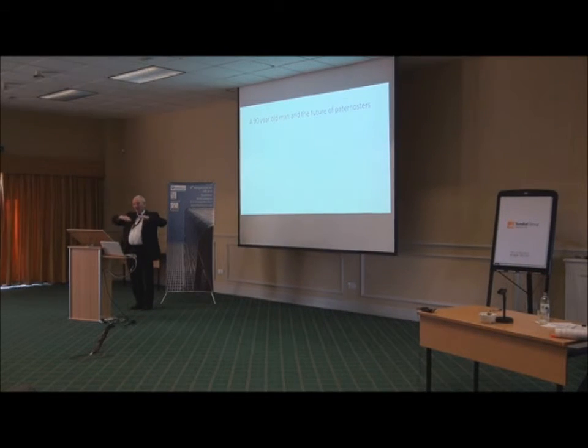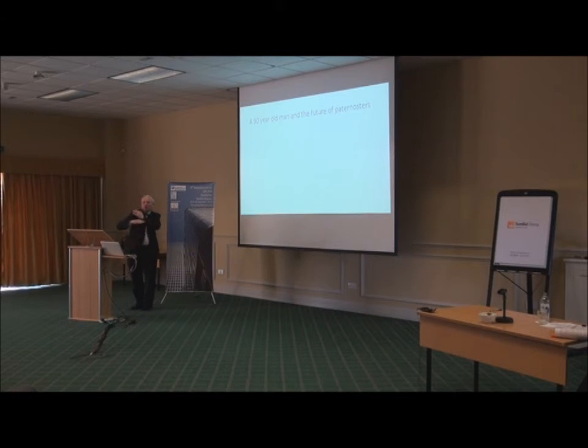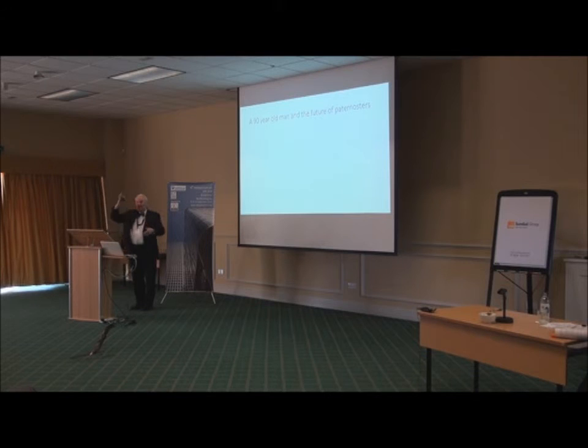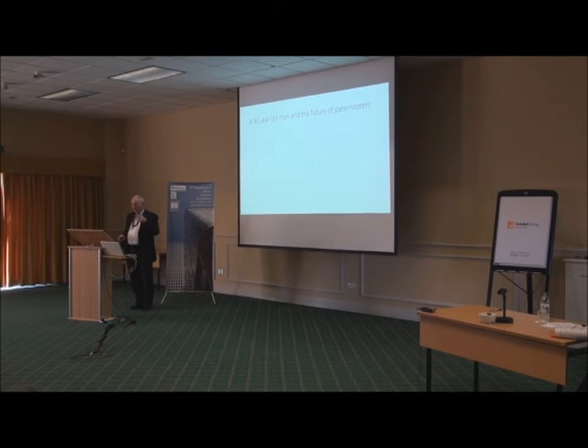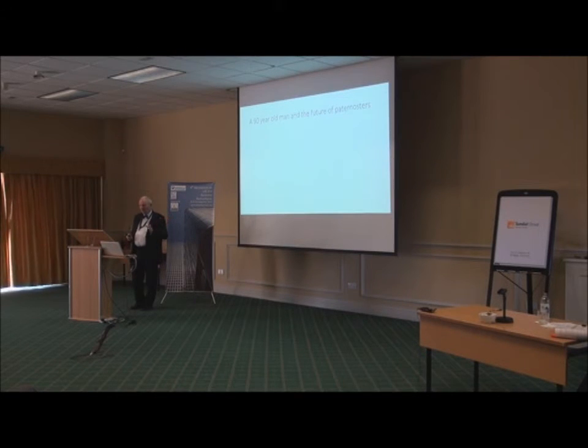Paternosters have flaps. On a landing, there's a flap, so that if you caught your shoulder underneath it, the flap would just lift up and you'd be okay. And similarly, the cars at the front edge have a flap. Well, this flap collapsed and he fell down through it. And it looked for a period of about 48 hours like all paternosters in Europe were going to be banned.